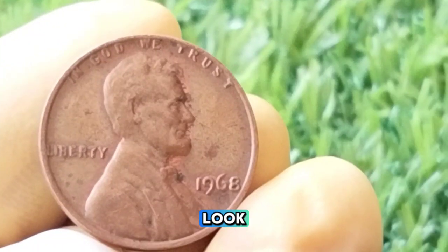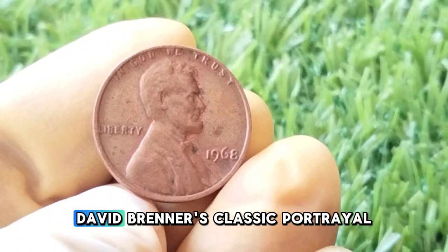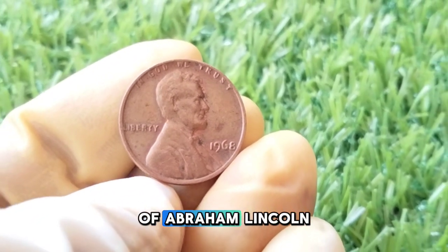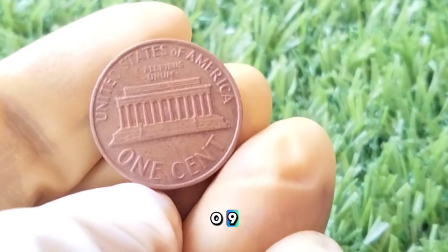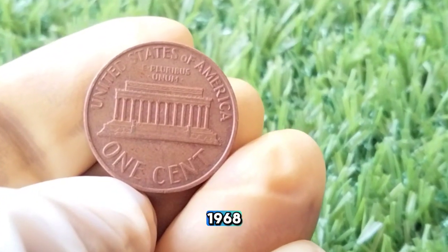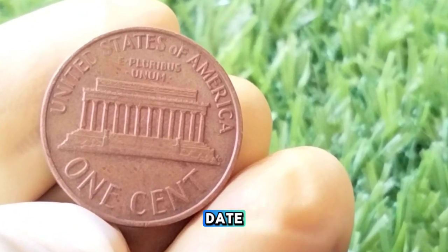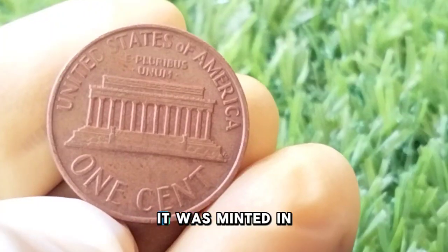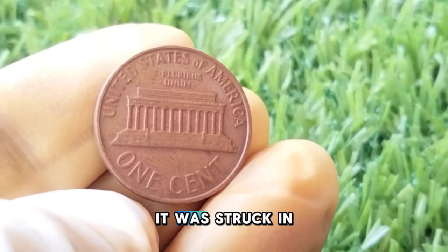Let's take a closer look at the design of the 1968 Lincoln cent. On the obverse, we have Victor David Brenner's classic portrayal of Abraham Lincoln, a design that has remained largely unchanged since 1909. The word liberty is stamped to the left, and to the right we have the year 1968. The mint mark, which indicates where the coin was minted, appears just below the date. If your 1968 cent has no mint mark, it was minted in Philadelphia. If there's a D, it was minted in Denver, and an S means it was struck in San Francisco.